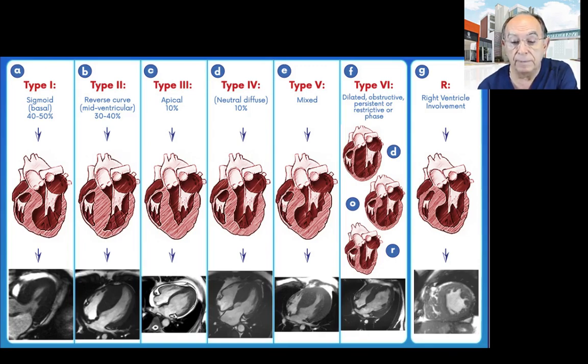And finally, type 5 corresponds to patients with mixed forms. What is this? It is the presence of hypertrophy in different segments, maybe basal, apical, or apical and medioventricular in different places, but it is not diffuse. It is not diffuse symmetric hypertrophy. This is asymmetric, with different planes or segments with hypertrophy. And finally, type 6 corresponds to these three different classifications in patients with left ventricular dysfunction, as offered by Olivotto. Type 6D corresponds to patients with dilated morphology. Type 6O is patients with persistence of the obstruction but with dilatation, and type 6R is patients with dilatation with a restrictive pattern.